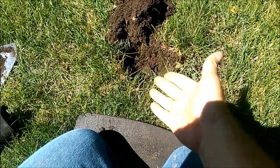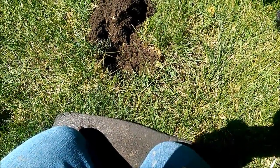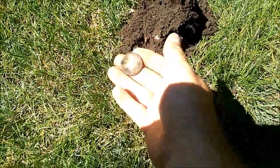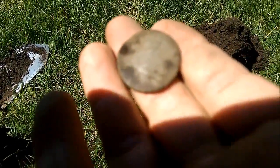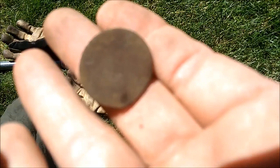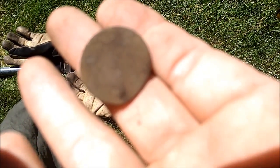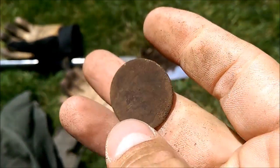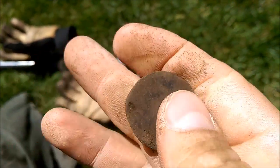It wasn't down very deep. I thought it was going to be a wheat penny, and I have here what I believe, let me get it in the decent sunlight here. I think this is a large cent. Alright, let's see here. Worn totally smooth. Got a hole in it.